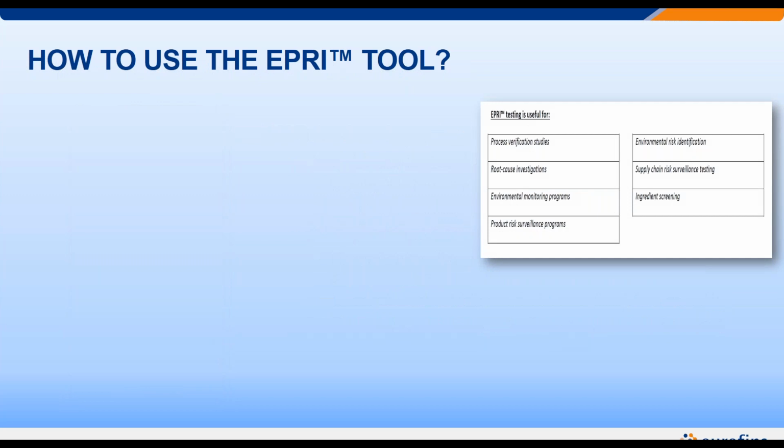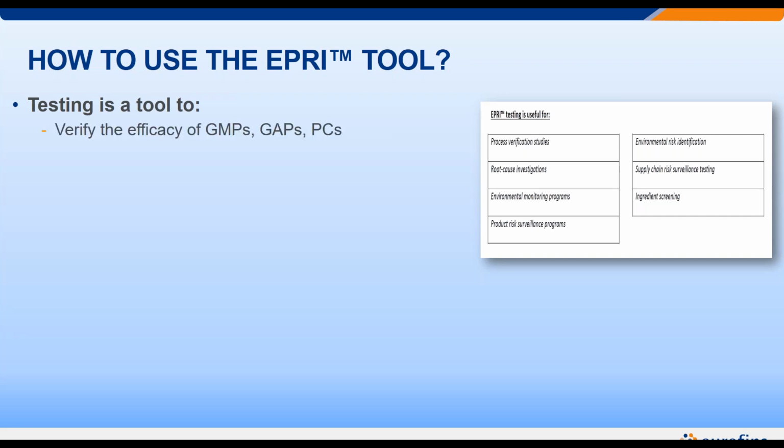So importantly, we've introduced a tool, but really how do we use it, right? That was the whole point of, testing is a measurement. It's not a mitigation. So how do we use it and make it an effective tool in our food safety plan? We can use it to verify the efficacy of our good manufacturing practices, our good agricultural practices, and certainly our preventative controls. We can use it as a screening tool to evaluate and explore risks that may come from certain items or certain suppliers. So if we think about, is grower A or grower B providing product that is safer or riskier than another person, we can use it to explore risks in that way.